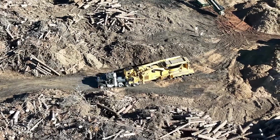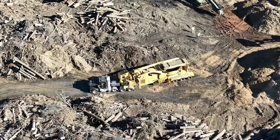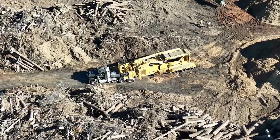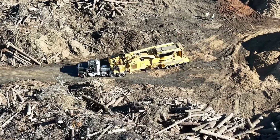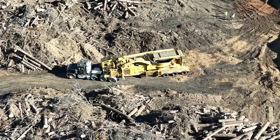So it looks like he's backing the grinder, if you will, back in there, but he might be getting into an area where you need some more sawdust. These gentlemen are looking at it pretty close over here.